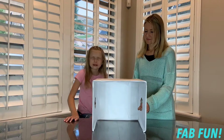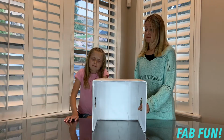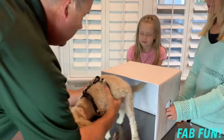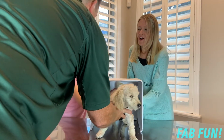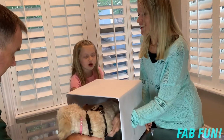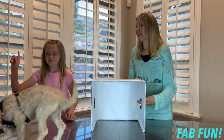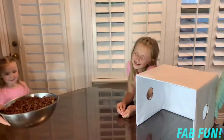All right. The girls are winning. We have one more round. This can be anything in the house. Let's do it. Okay, this time you have to keep your eyes closed the entire time. Here we go. Sneak it in. Keep your eyes shut. And go for it. It's moving. It's definitely moving. Oh, it has a tail. It's a puppy. Look at that. Hi, Sophie.